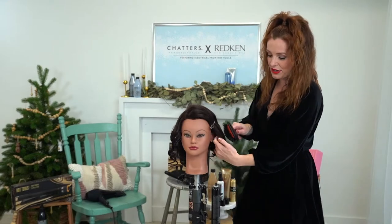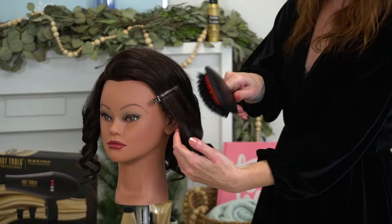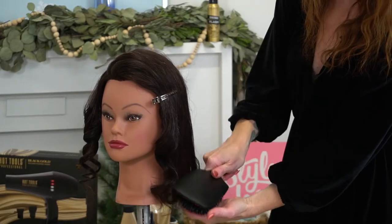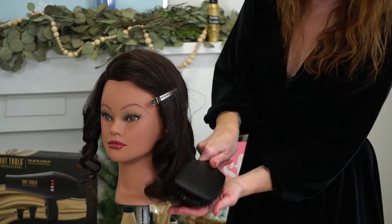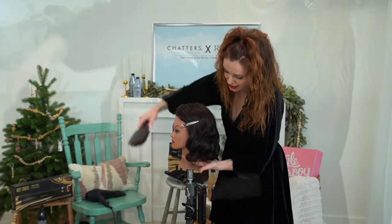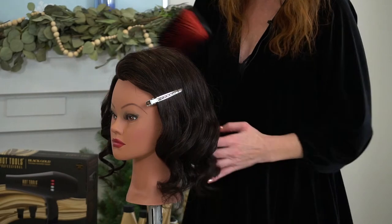Now, I'm going to use it on the ends. I'm going to turn her so she can see. How are we doing? Good? Perfect. And I'm just going to go ahead and brush those curls through. What this is doing is encouraging all the curls to sit together to give that really good holiday glam look. Can you see how it's going already? Because we have Shine Flash in here, it's going to really help to give us that shine as well.